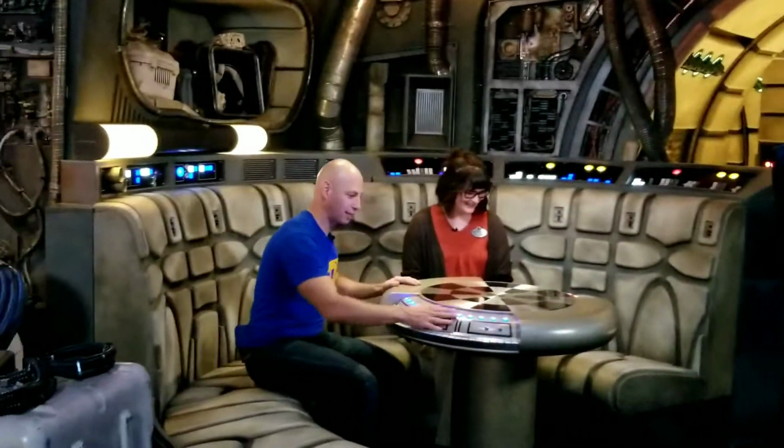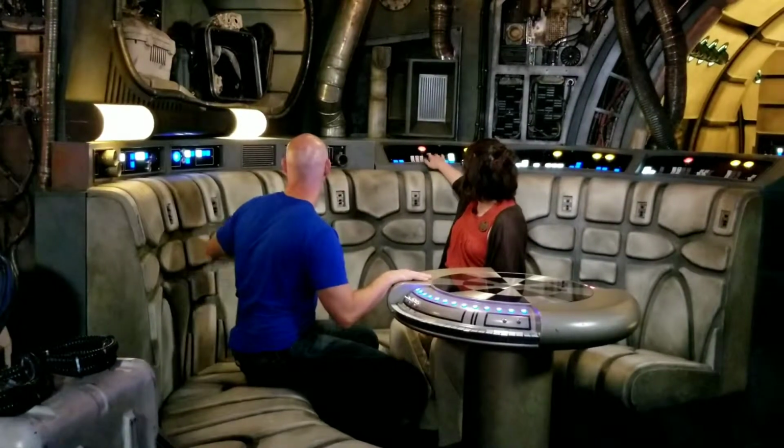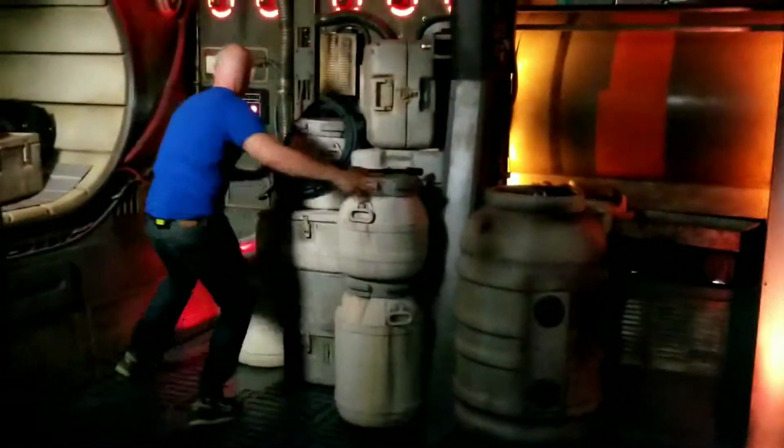I wonder if there's a button here somewhere that will spark this. There's a button here. Oh, here's a button. Oh no! Hold on! What's going on? We're almost about to crash!